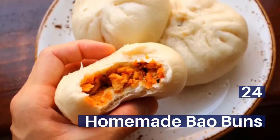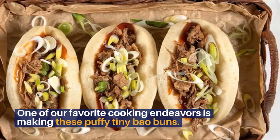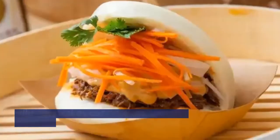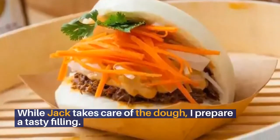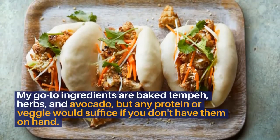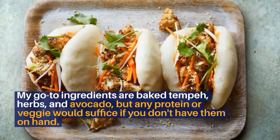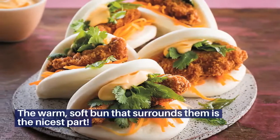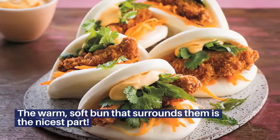24. Homemade bao buns. One of our favorite cooking endeavors is making these puffy tiny bao buns. While Jack takes care of the dough, I prepare a tasty filling. My go-to ingredients are baked tempeh, herbs, and avocado, but any protein or veggie would suffice if you don't have them on hand. The warm, soft bun that surrounds them is the nicest part.